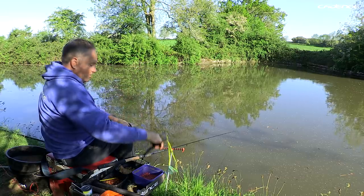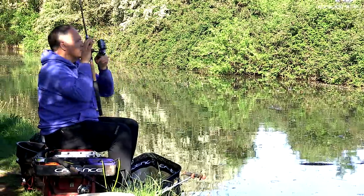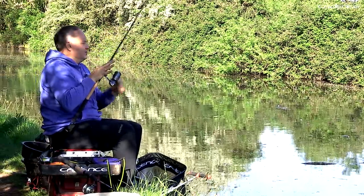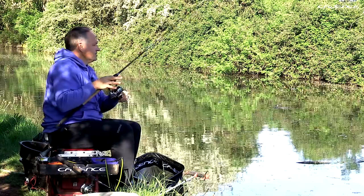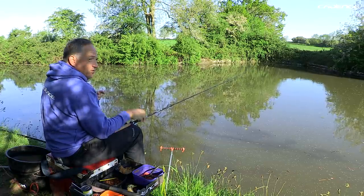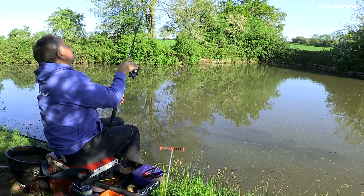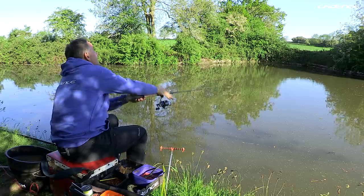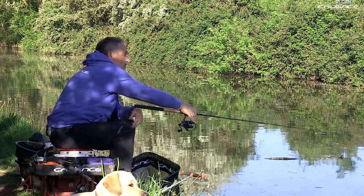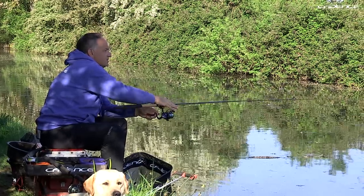There we go, just topped up with another five or six casters. I think that was a bite. Because of this weed on the surface as well, I'm not being able to sink the line, so sometimes I think the movement on the water is just moving the flow, but I'll try and get that back into position.